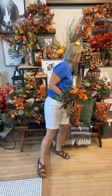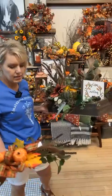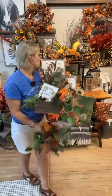There are some beautiful barn boxes in this look. I did show you this one yesterday that Jane made with a design in it. This is the Dancing Leaves swag, Kate, and the Fall Blessings Barn Box.